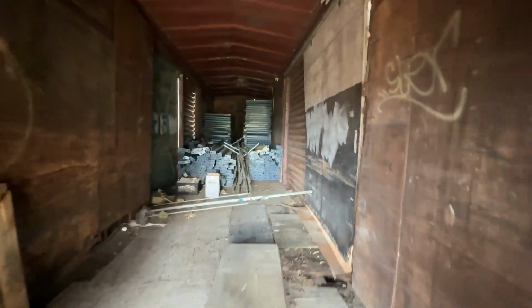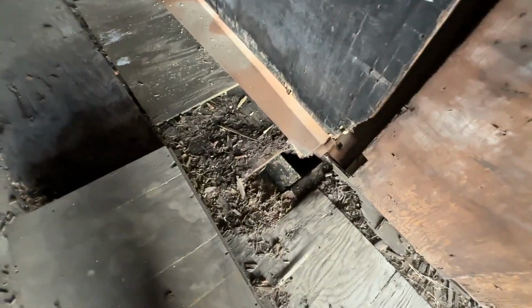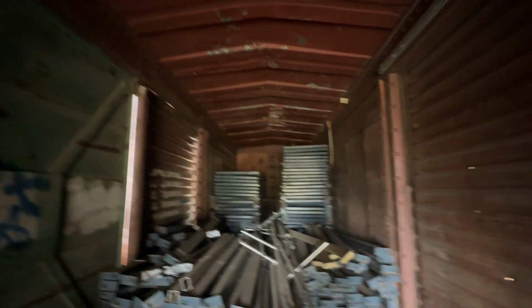That's better. Now let's go look inside this boxcar. What the hell is in there? And this is inside. Nice big hole in the floor. A lot of materials in here. Big jack holding the door closed. Floor is soft.